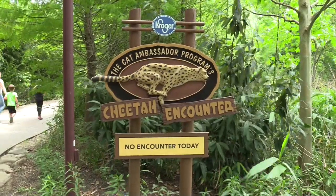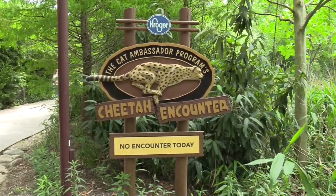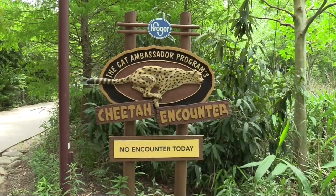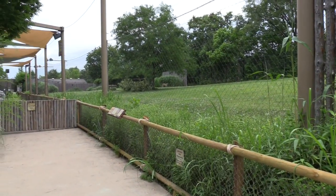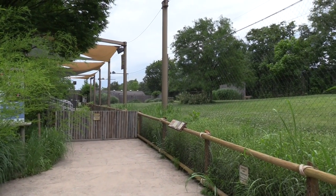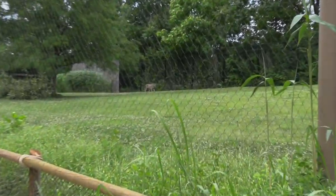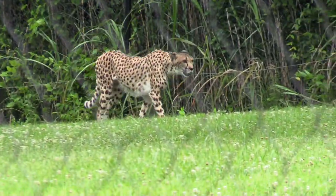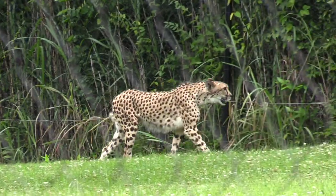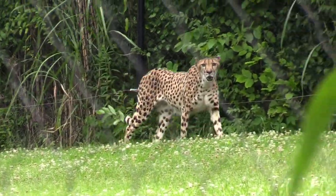Cheetah encounter. Unfortunately, there's no encounters today, as all animal shows are on hiatus at the moment. So this is the location of the cheetah encounter, where keepers would be out with the cheetahs, explaining about them, but you can actually see one of the cheetahs out walking around. Just because there's no encounter, you can still see them.